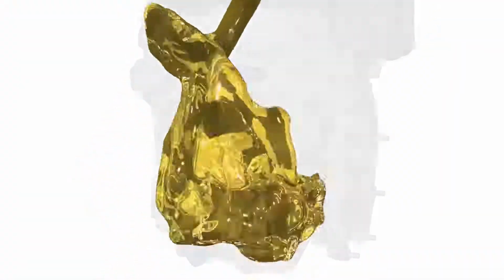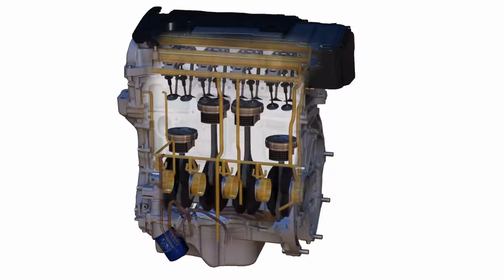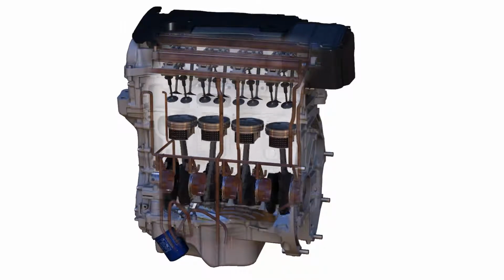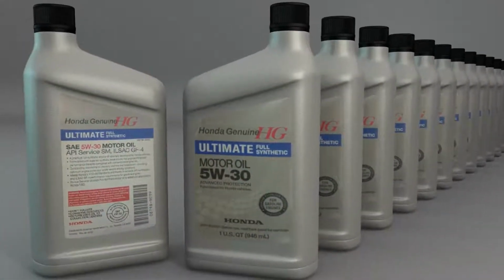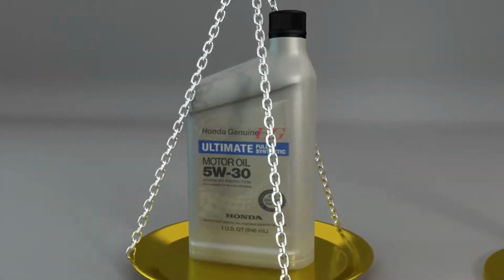Oil is a major contributor to your engine's performance and longevity. If you drive the vehicle with insufficient, deteriorated, or the wrong type of oil, the engine may fail or be damaged. Be sure to buy premium-grade, high-quality motor oil. Using Honda Genuine Motor Oil guarantees that the oil you're using meets Honda standards and is the optimal blend for your vehicle. Don't be fooled by inexpensive oil changes.